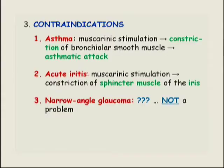I put narrow-angle glaucoma down here and on your handout, and I put some question marks on here because it is not a problem. The reason I put that in is that you do see in some of these drug compendiums, particularly the ones directed to dentistry, they say it's a contraindication to give these agents to a person with narrow-angle glaucoma, which is rather absurd because they treat acute attacks of narrow-angle glaucoma with pilocarpine. Basically what it does is constrict that sphincter muscle, it pulls the iris out of the angle of the eye and allows the eye to drain. And so the only thing I can figure out is that apparently there was a mistake.